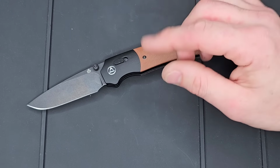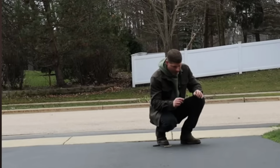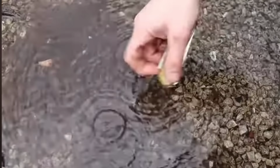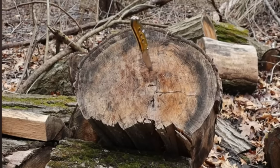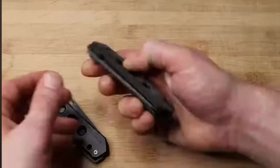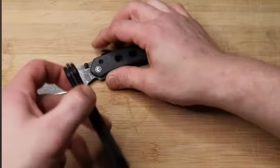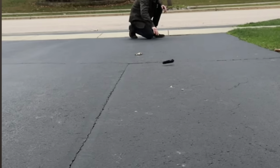Now, number one, like I said, it's kind of tough to decide which should go in number one. But number one, I can't find. I do have it somewhere. I have three of them. I don't know how I can't find one of them, but it's the CIVIVI Vision. Now, the CIVIVI Vision is absolutely amazing.